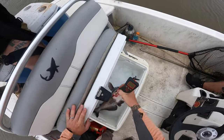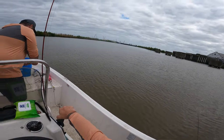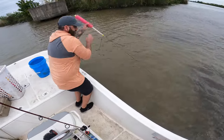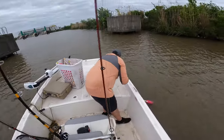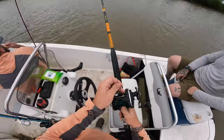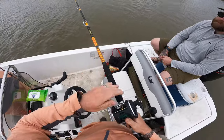You got that live well. All right, cool. We got something to cook, boys. Come on, Bubba. Nothing. Well, something grabbed it. Something did bite it. Yeah. I just launched that shad clean off of it.